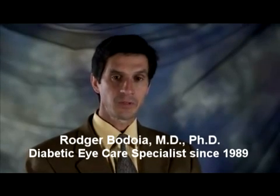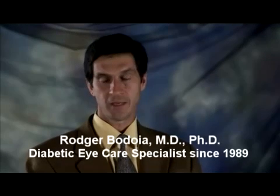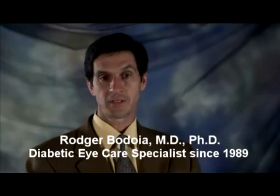Remember, with early detection and timely treatment, we can prevent blindness in nearly everyone with diabetes. Timing is everything, so let us check your eyes soon.